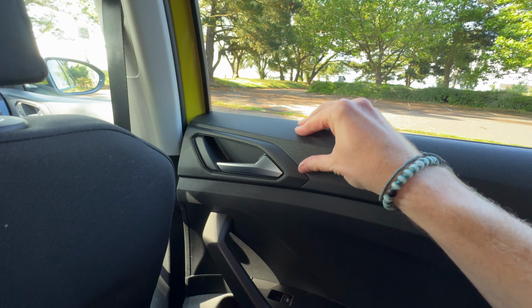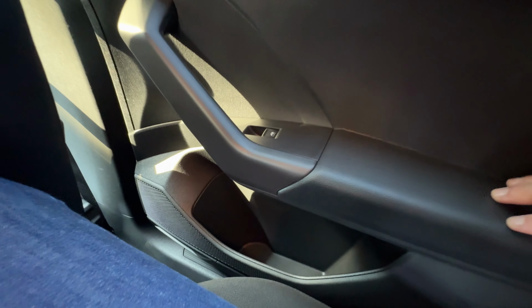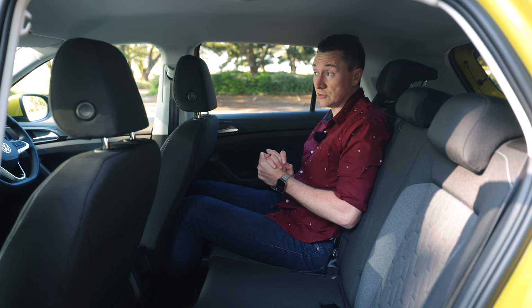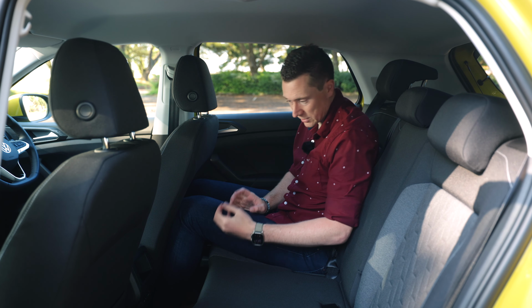In terms of the build quality on the doors, I'd say pretty much everything on here is plastic. But having said that, it is kind of to be expected on cars under £30,000. But everything has been as tight as a drum, solid as anything over the past week. So I've not heard any rattly panels or anything. So all round on that front is pretty good.